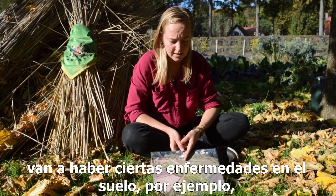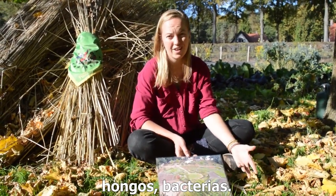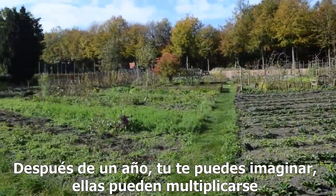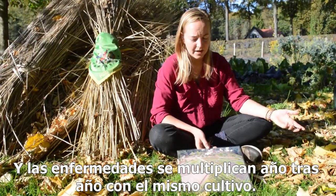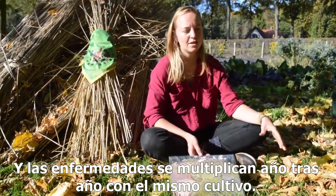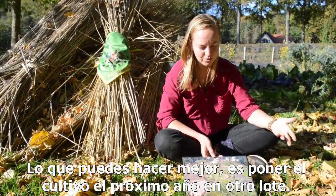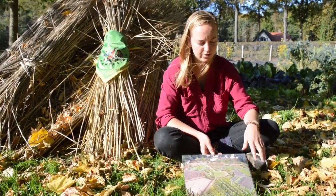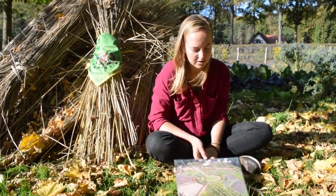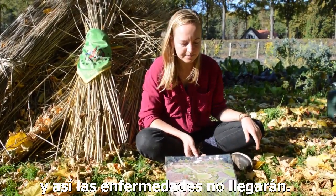And the reason why we do that is when you have a certain crop, for example, the strawberries, when you grow them, all kinds of diseases will come in the soil, for example, certain fungi or bacteria. After 1 year, you can imagine these diseases can multiply because there's a lot of food to eat. And if you then keep on growing the same plant there the next year and the next year, you'll have diseases in this soil all the time, so it's not healthy. So what you can do better is to put it on another field next year. Strawberries can be there 2 years, but you already see after the second year there will be more diseases. So it's better to put it in new soil, and then the diseases will not be there.